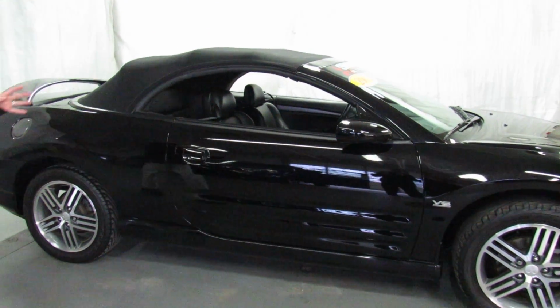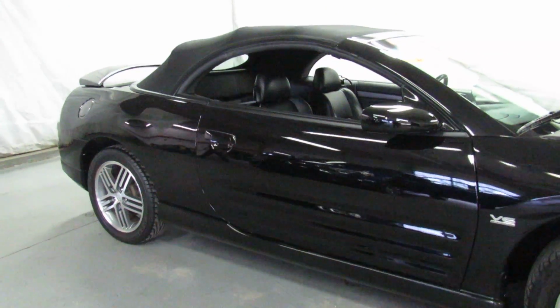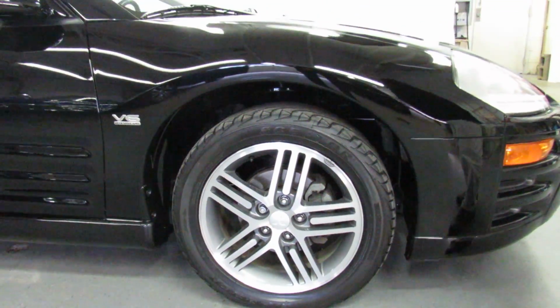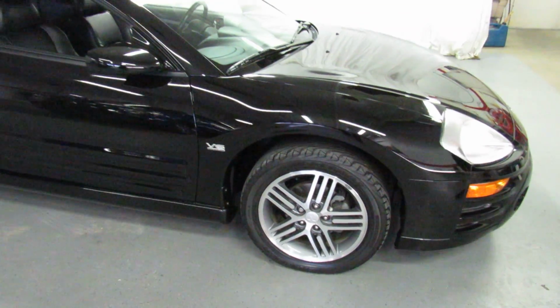It is just supreme. Now the GTS is the top of the line Spyder, okay? Top of the line Eclipse also. This car has the V6 in it. It's got the 5-speed automatic. Now that's a 3-liter V6. This is the top of the line model that you could have gotten back in 2003.